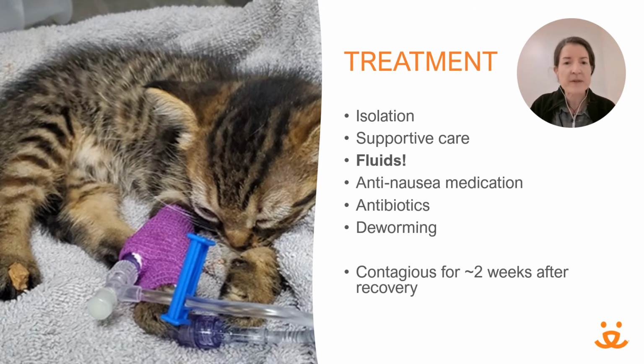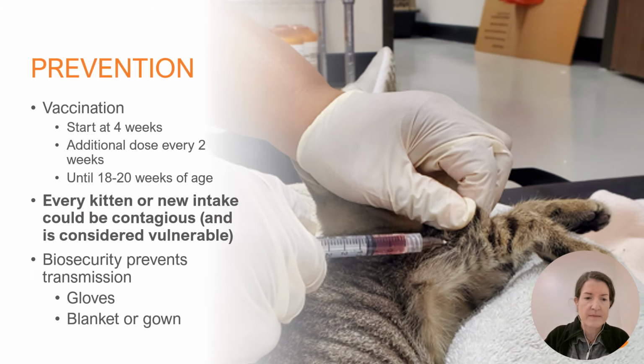We also deworm, because any concurrent issues that compromise their intestinal tract can make signs worse. And so parasites are really, really common in shelter cats and kittens, and so we want to just make sure that we're covering all our bases. It's also important to note that once recovered, cats are contagious for up to a couple weeks afterwards, and so we need to handle them with caution for at least that long.